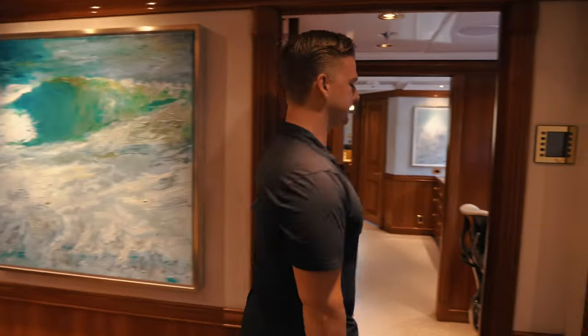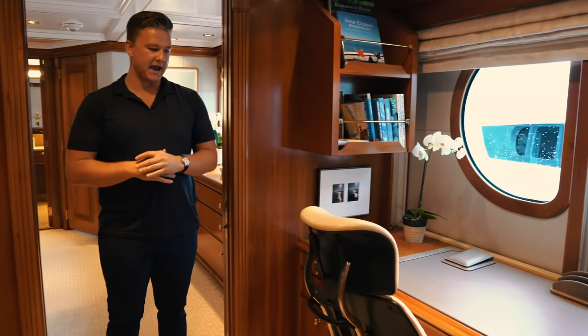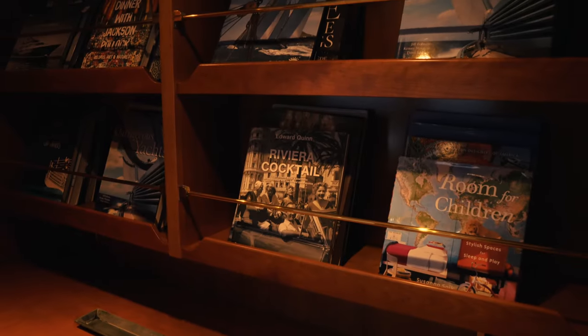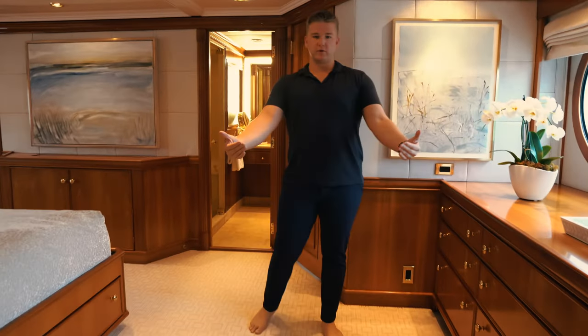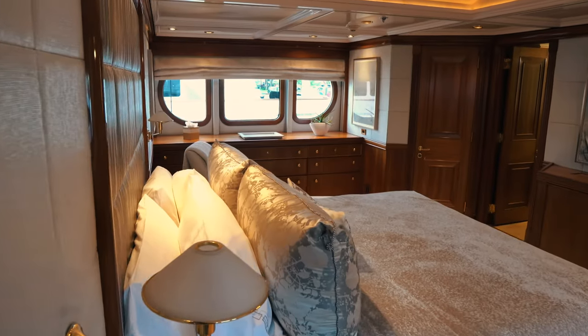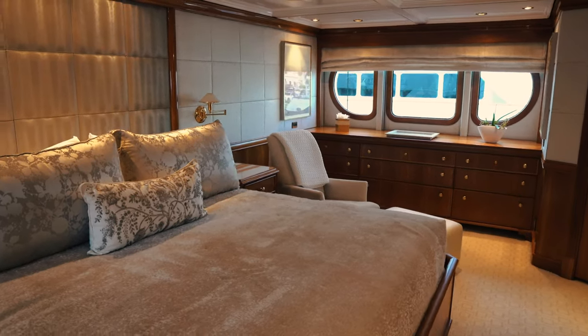And then as we move forward, you have the master stateroom. This is where the magic happens. We have this beautiful office as you enter your master cabin. So this is a great little private area to get some work done. As we move forward into the master cabin here, you have windows on each side to let in that beautiful natural light. Tons of closet space.